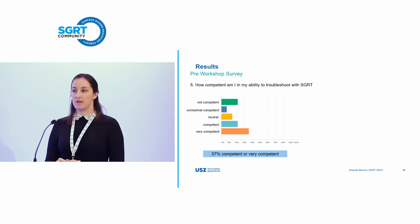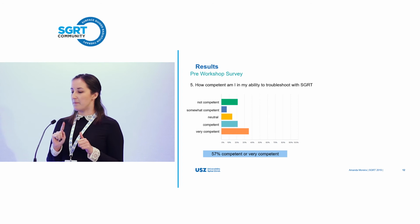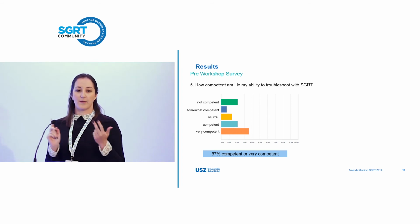And the last question, how competent am I in my ability to troubleshoot with SGRT? This had our lowest response rate with only 57% of the RTTs saying that they feel competent or very competent. So keeping these things in mind, first day setup, ROIs, and troubleshooting, we scheduled our workshop.